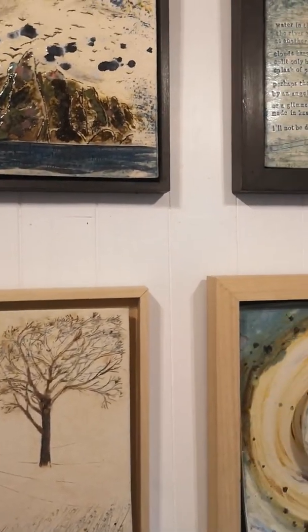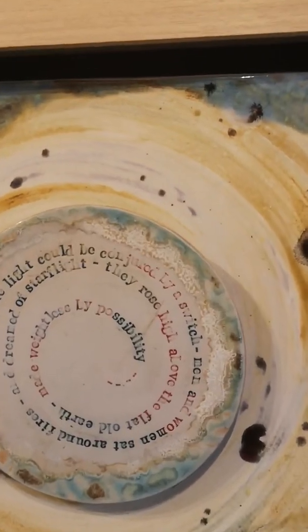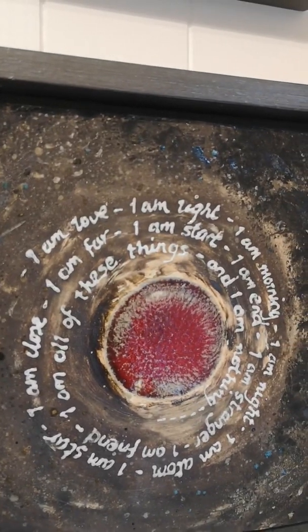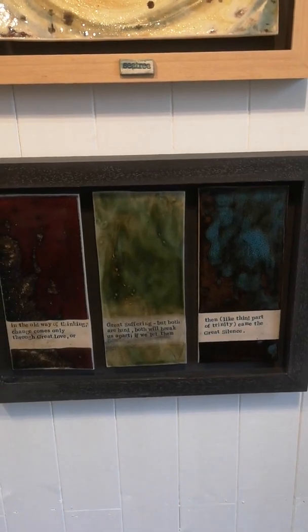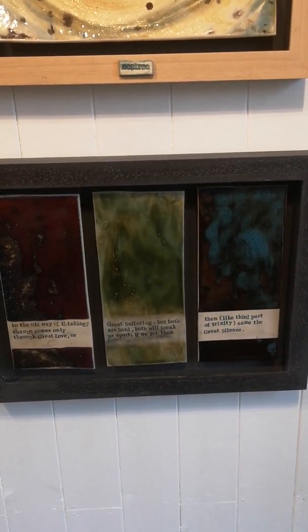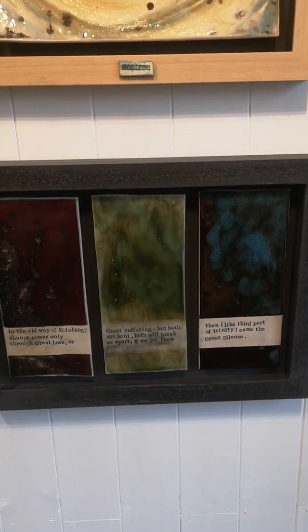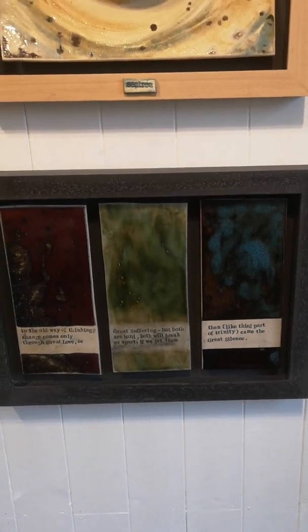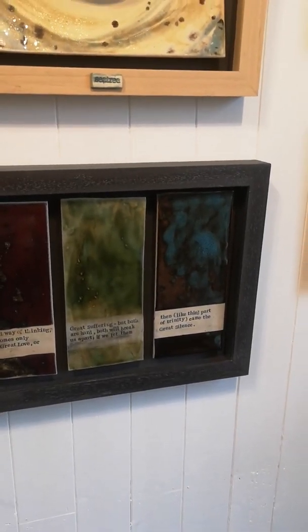So yeah, we have a few other pictures, some fairly abstract, two of them taking some ideas of a theme of light and the creation of light and the coming of light, so that one and this one too. Other ones like this one, which was definitely a lockdown poem, which is a simple trick of colours changing and being shaped and infused with other things, which has this poem: in the old way of thinking, change comes only through great love or great suffering, but both are hard, both will break us apart if we let them. Then, like the third part of Trinity, came the great silence.